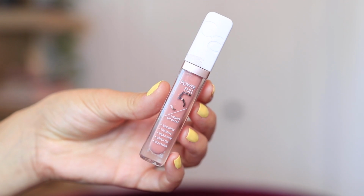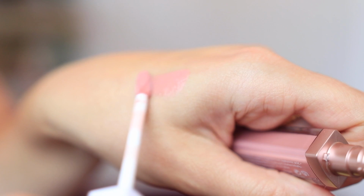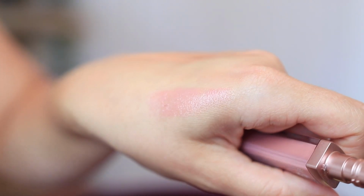And then over top of it, my favorite drugstore lip gloss at the moment is from Catrice Cosmetics. It's the Powerful 5 Liquid Lip Balm in the shade Lychee Glaze. It's a really beautiful, pale, neutral pink, and it has little tiny shimmers in it which are not super noticeable. It is by no means chunky glitter. It is very fine shimmer, and it looks so great on your lips on its own. So even if you're not wearing a lipstick or lip liner underneath, it just looks really pretty.